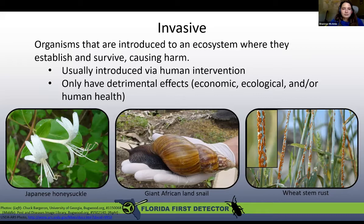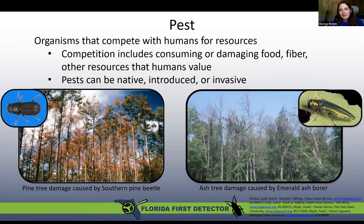And one last definition. It makes sense with the title of this talk being Pests and Pathways. I want to go over exactly what I mean by pest. A pest is a species of organism that competes with humans for resources we value. For example, pests may consume or damage food, fiber, or other materials intended for human consumption. Those giant African land snails eat a tremendous number of different plants, and sometimes they even eat the stucco and plaster off of buildings.